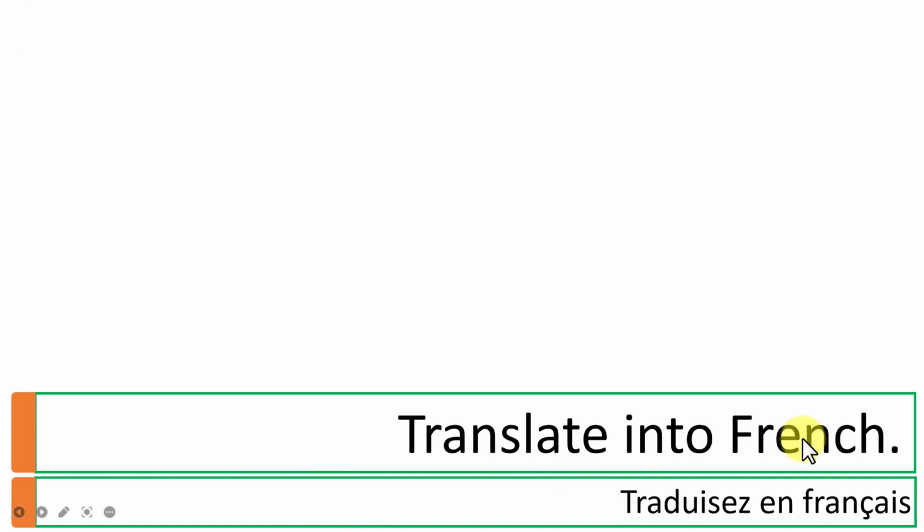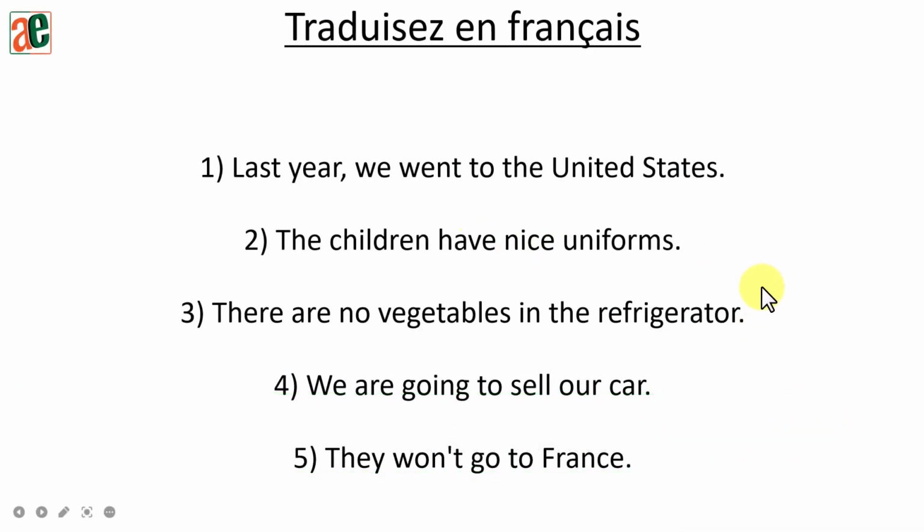Translate into French. Traduisez en français. So here are the sentences we'll be using for our exercise today. Last year we went to the United States. The children have nice uniforms. There are no vegetables in the refrigerator. We are going to sell our car. They won't go to France.